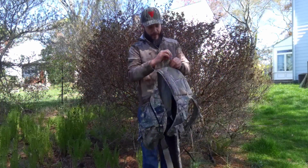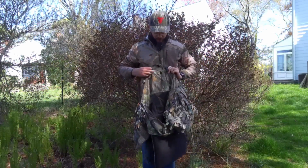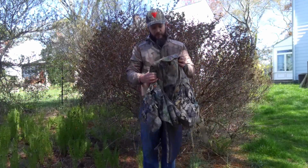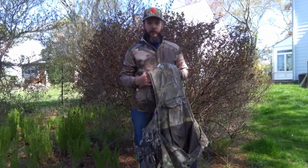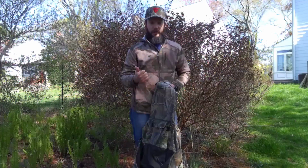And it is bladder compatible. This is a small bladder though. And again, with the decoys in there, I don't really run it too much. So that is the rundown of what I'm going to carry in turkey season. Max loadout. Obviously, I'm going to have a gun.